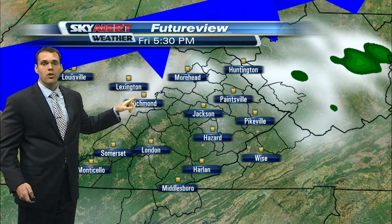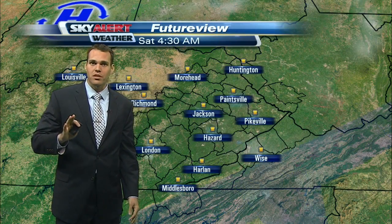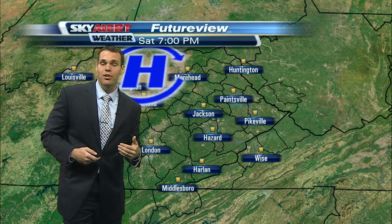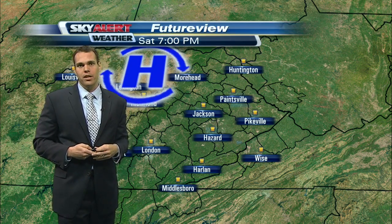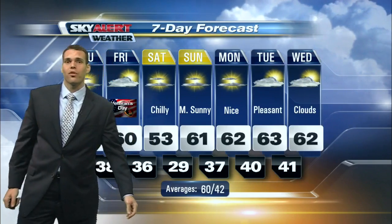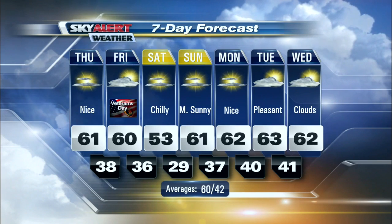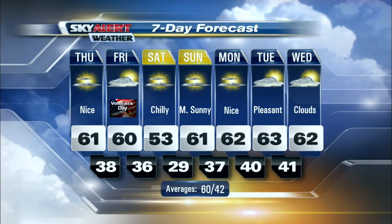Enough moisture to put some cloud cover across central and eastern Kentucky as we head into your Friday afternoon. That continues into Friday night. But notice high pressure builds in behind that as we get into your Saturday afternoon, and that brings that cool, that dry air that will set up here across the mountains for the first part of your weekend. Temperatures only climb into the lower 50s for afternoon highs Saturday. But notice we're back into the low 60s quickly for our Sunday, and those low 60s and the pleasant conditions will continue through this time next week.